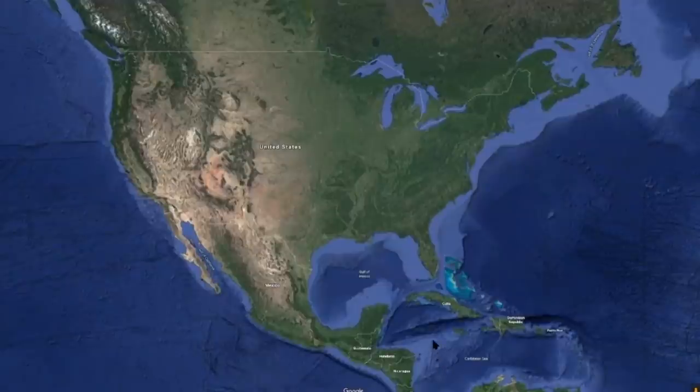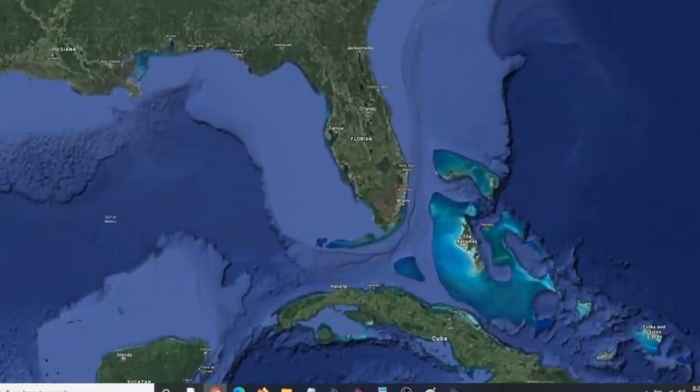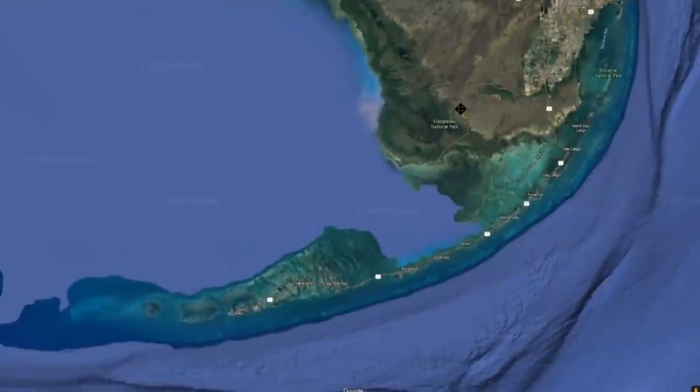All right, let's start our virtual tour of my new island. For those that aren't familiar with it, we're part of the United States. We're actually located right about there. Let's zoom in there. We're part of the state of Florida, and we're in the southernmost area there. This is the southern edge of the mainland Florida there.